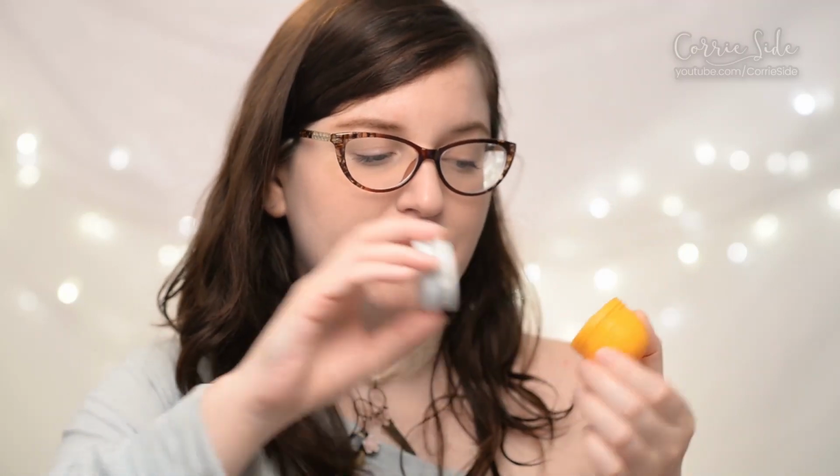I finished up my Brazilian Bum Bum Cream. This I got in a beauty box, I think probably BoxyCharm, and I'm just not a huge fan of the scent. It's a nice lotion. I like how it goes on my legs specifically. It's not greasy or gross. It just absorbs nicely, and then you get that dry powder feel, but in a moisturizing way. But the scent is just not my thing. I love a lot of scents, but not that one.